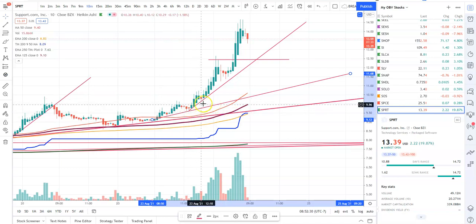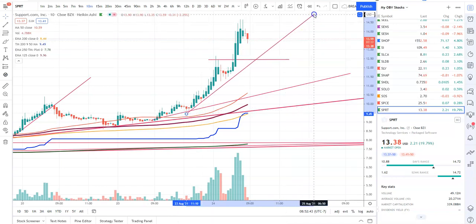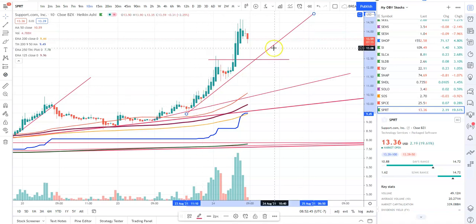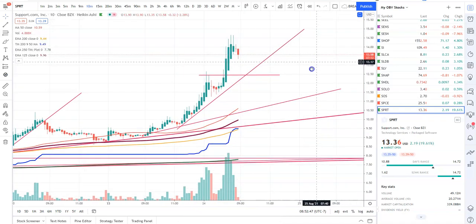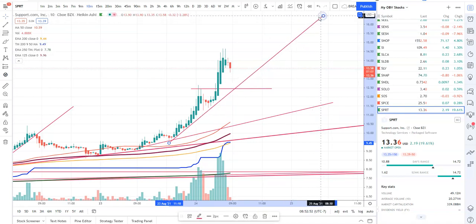But what happened towards the end of the day yesterday, and in fact confirming today, was an even more vertical, almost 45-degree trend that was starting to appear in SPRT. So guys, if you are setting these types of continually accelerating trend lines in a day trading stock, you can have 4 or 5 of them, of varying degrees.